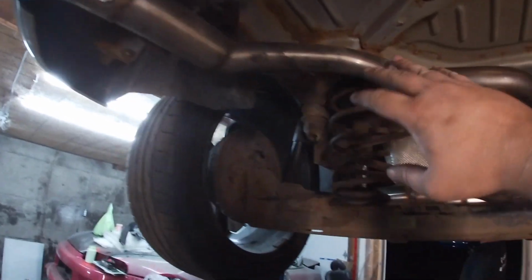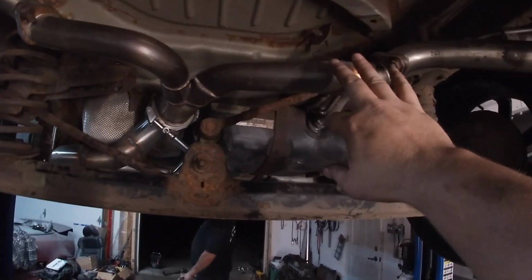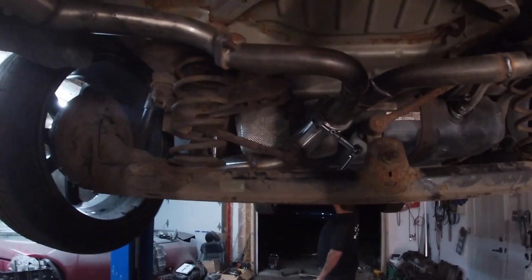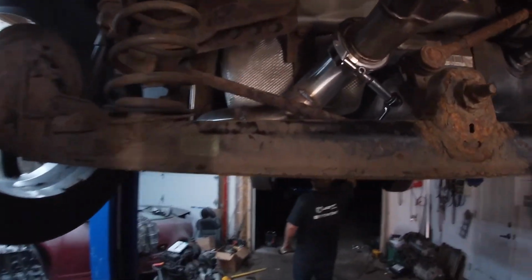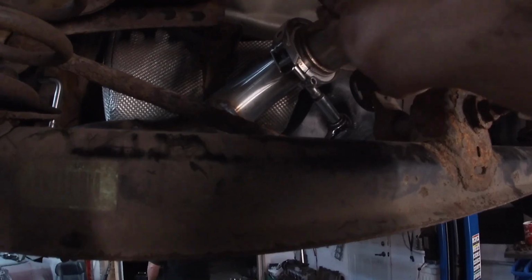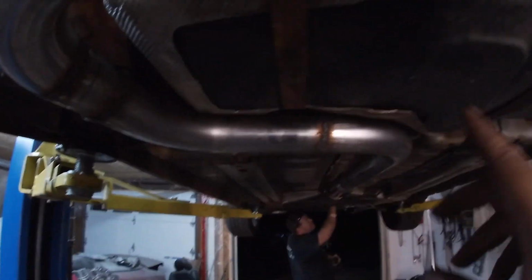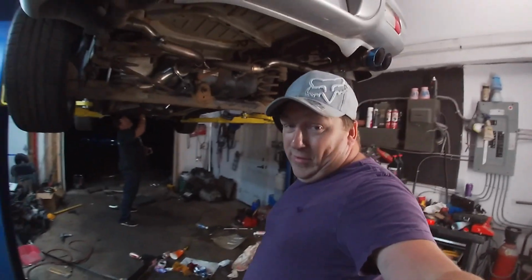So you'll see up here, Subaru, all this is Subaru. Obviously we had to cut and modify this. We had to put our own hangers on, and we have no spare tire, which I don't care. We used a factory piece here for the Subaru to V-band. This is custom, going to the Neon pipe and straight down. It really isn't that bad.